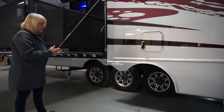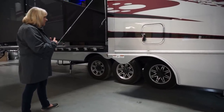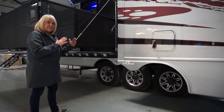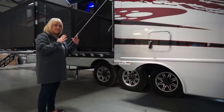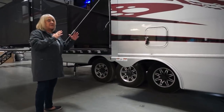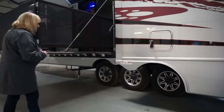Our leveling system that I was telling you about is really important in the toy hauler, almost more so than in our regular fifth wheels, because the equalizer leveling system is so strong that we can put it on at a 5-degree angle. When we do that, it stops a lot of your side-to-side motion. So for those of you that are loading and unloading in the back of a toy hauler, having that stability, not feeling all that movement, is going to be a big feature for you. You're going to love that.